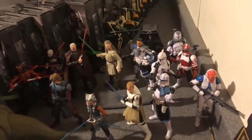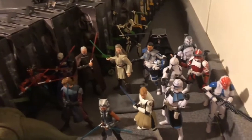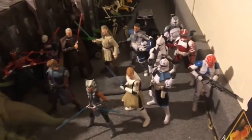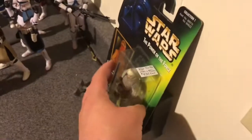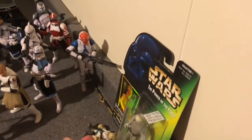Mostly Clone Wars, but there's also Qui-Gon. I had Vader over here for a bit, too, but I moved him. And then I have this Power of the Force Luke Skywalker, which I wanted to start an on-card collection of this line because they're so cheap. I never did. This was the only one I bought. So that was a collection I never did.